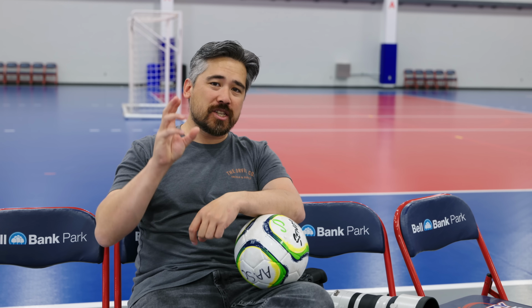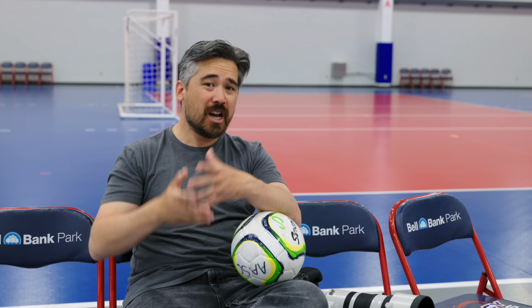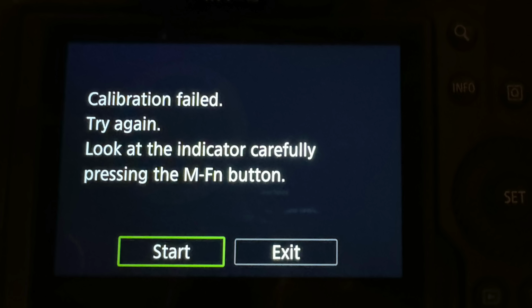So Canon is saying that this is to actually aid the field of view when you're calibrating for eye control autofocus. Larger field of view, more accurate eye control autofocus. And again, this works for my eyes, but poor Jordan, it still will not work for his.